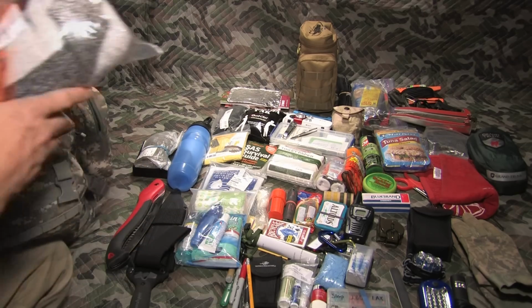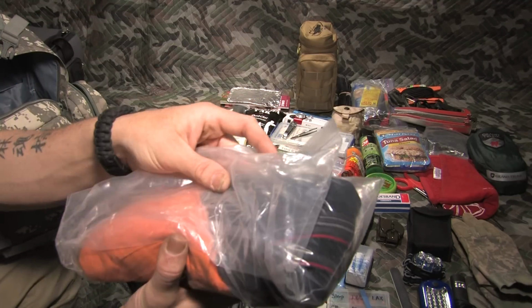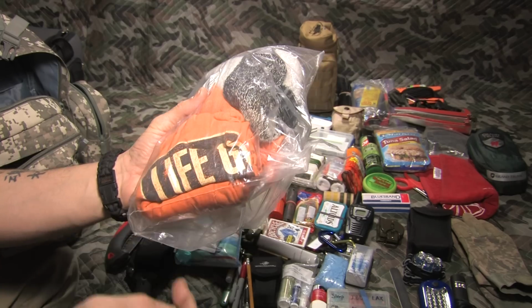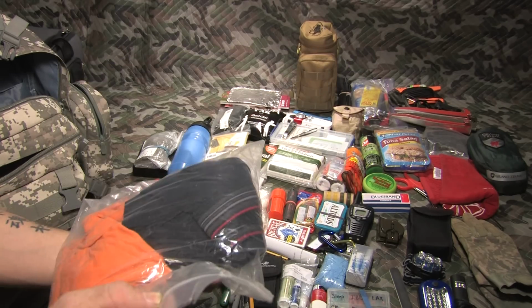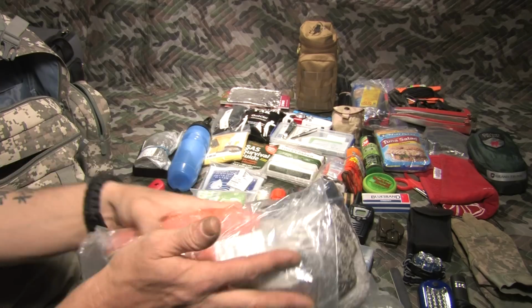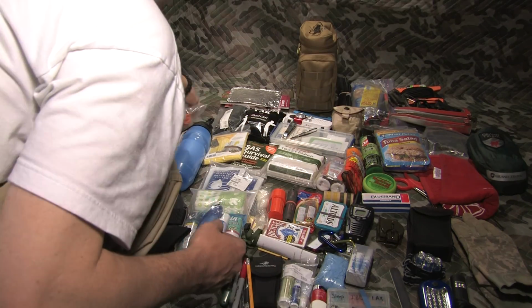I have a quick change of clothes in here. I have an extra pair of wool socks, an orange t-shirt, and another pair of drawers in there. Drawers!